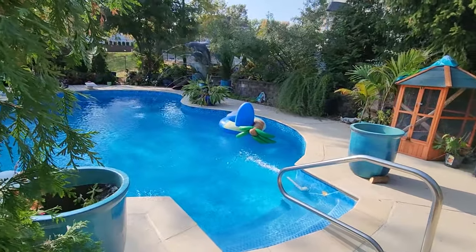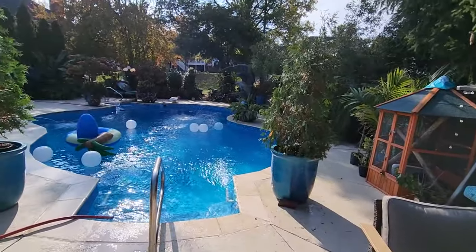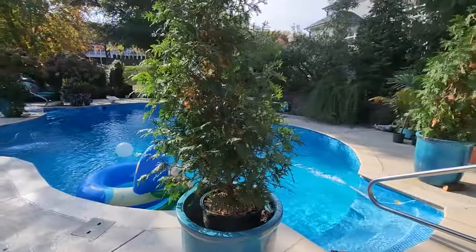I'm not even going to pot these up right now. I'm just going to set them in their pots. That's all I'm going to do. Yeah, like that. Can you see? The sun's in my eyes. I can't see anything, come around to the sides.